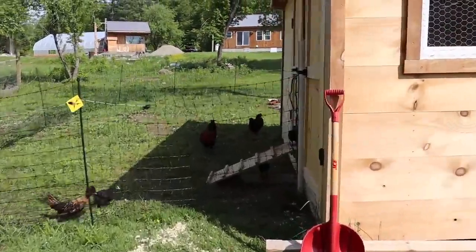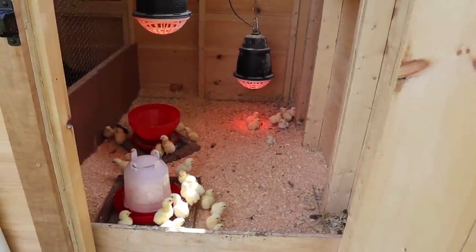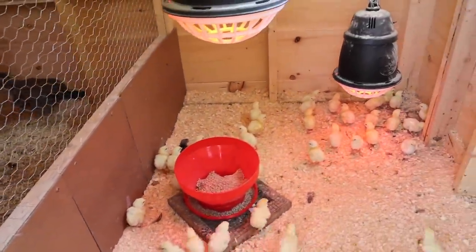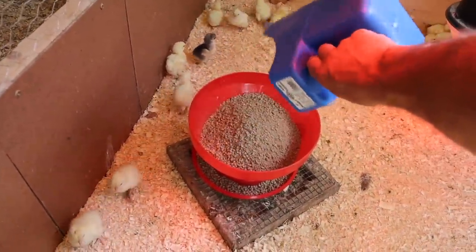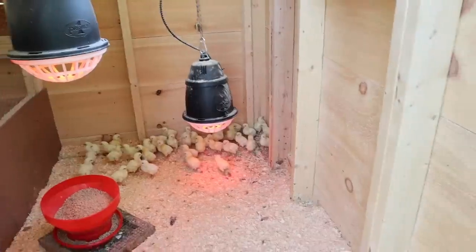Rusty, it's been quite a few hours since we got the meat birds home, so we should check on them and give them more food. They're all looking good. They've drank in quite a bit of water. They haven't touched their food really, but you know what? I'm gonna fill up the feeder anyways, because I got a scoop full. They're looking really healthy. I like it.